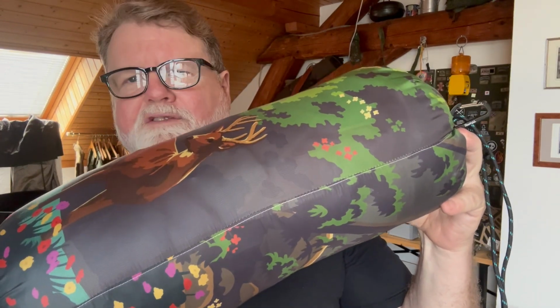And the weight of these things, the junior weighs about 0.6 pounds. This one here is 2.1, which is about 900 and something grams actually. And the two person is 3.7 pounds. Fabric's 100% recycled 30D ripstop polyester fabric. Okay, very lightweight ripstop.